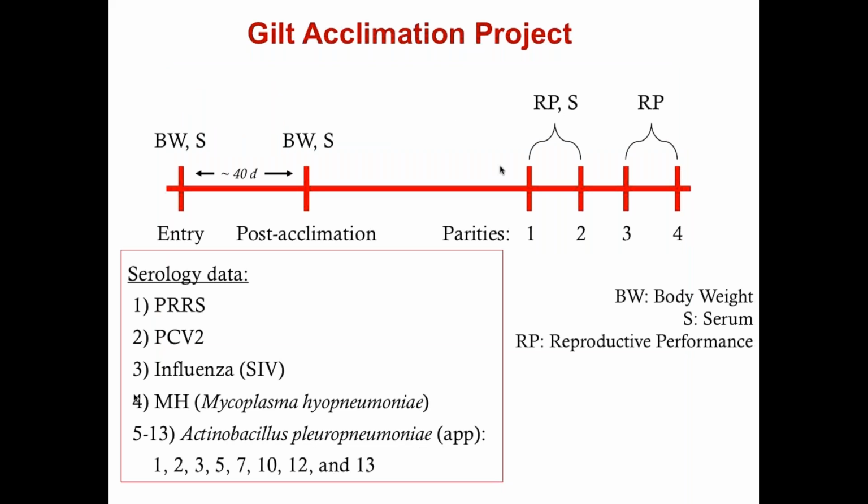This is the timeline of data collection. The gilts entered, and body weight and serology data were collected. Then approximately 40 days later, there was another post-acclimation time point where body weight and serology data were collected as well. Then they were bred, and reproductive data was collected for parities 1 through 4, or until the sow had left the herd. Reproductive performance was collected for each of the parities, and serum was collected in parities 1 and 2. You can see down here what else was collected, but I haven't started working on this yet. It's part of the future work, so I'm not going to go into this today.